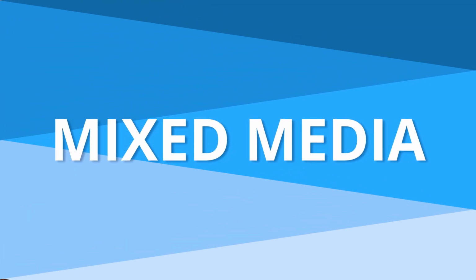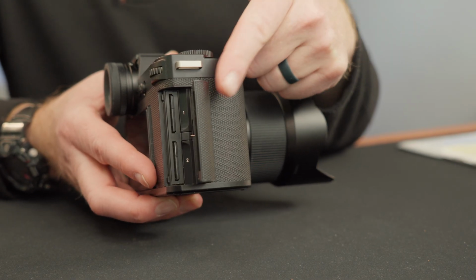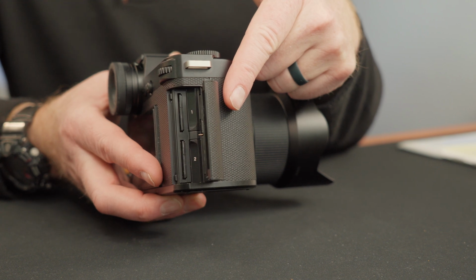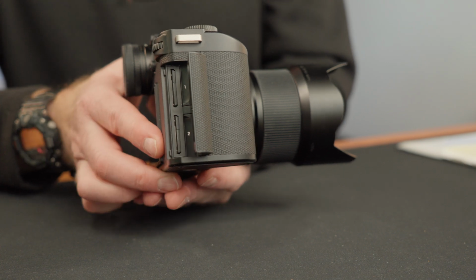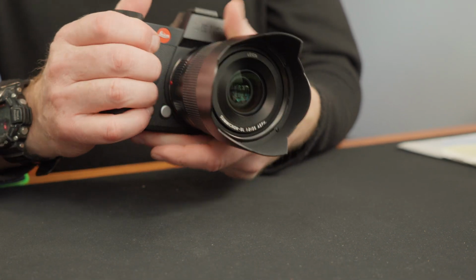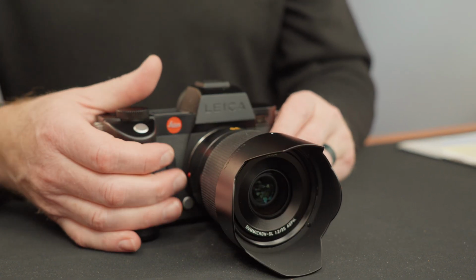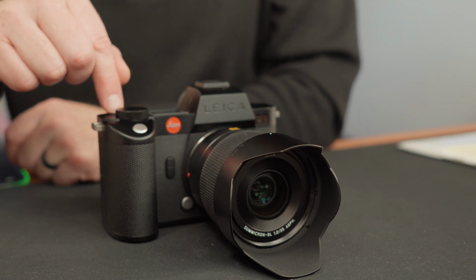Now, one of the changes with the SL3-S is something that I think is actually a step in the wrong direction. The SL2-S has 2 SD card slots that match, and with the SL3-S, you now have, unfortunately, mixed media. So you have a CF Express Type B card and an SD card. I think it's a UHS-II slot, but these are UHS-II slots as well on the SL2-S.